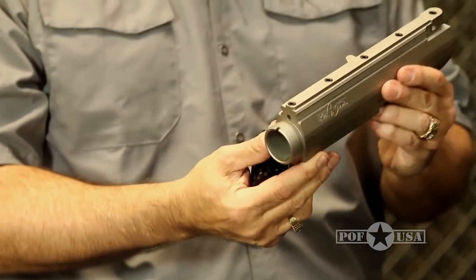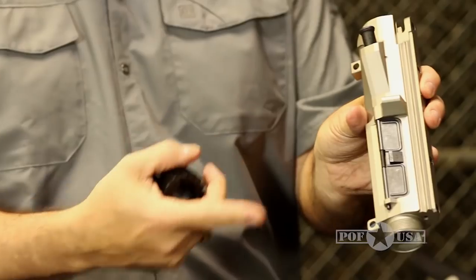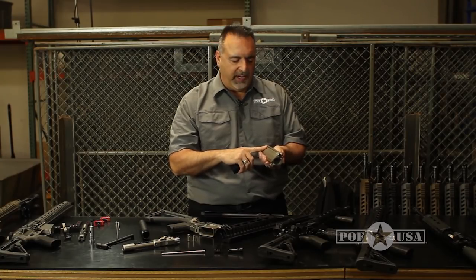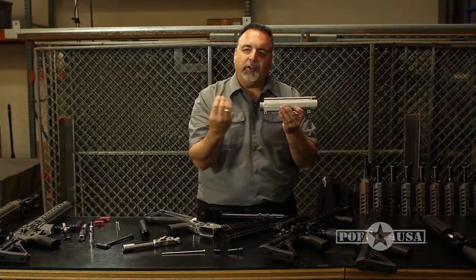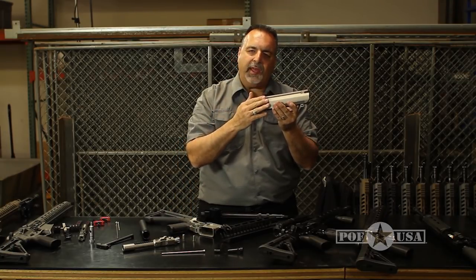Here's our billet machined upper receiver, a beautiful work of art with NP3 coating on it. It's electroless nickel with Teflon that's impregnated in the substrate of the material. Just like the roller cam pin, reducing friction and drag, this coating does the same thing.